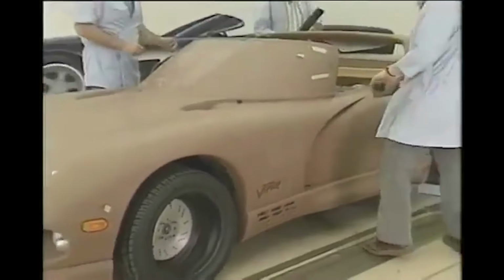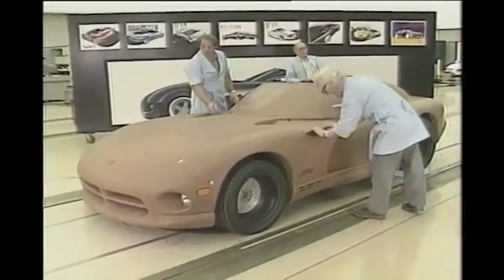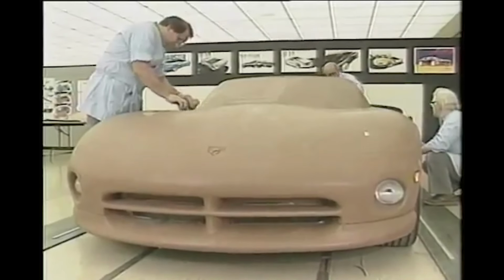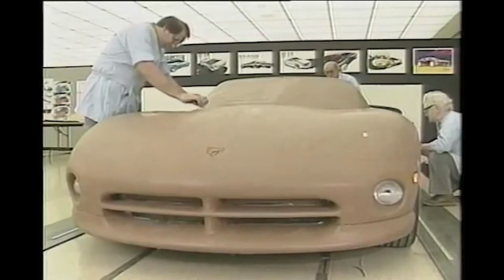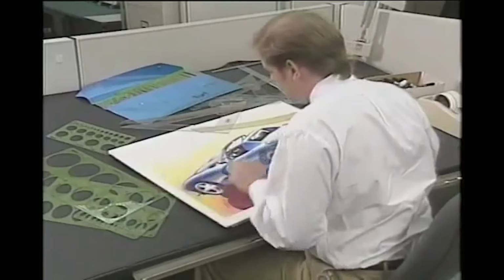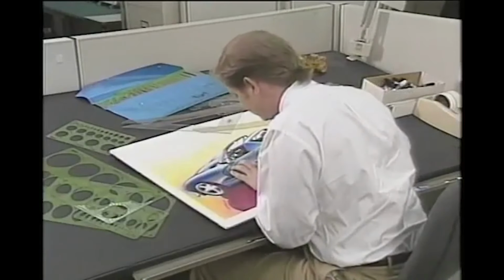We'll let our Lamborghini operation cast the all-aluminum engine. But this car was conceived and designed and engineered right here in America, and it will be built right here in America. In fact, what you're looking at even before production starts, I think, is an American classic. We've already had over 3,300 people write in, call in, and send money.